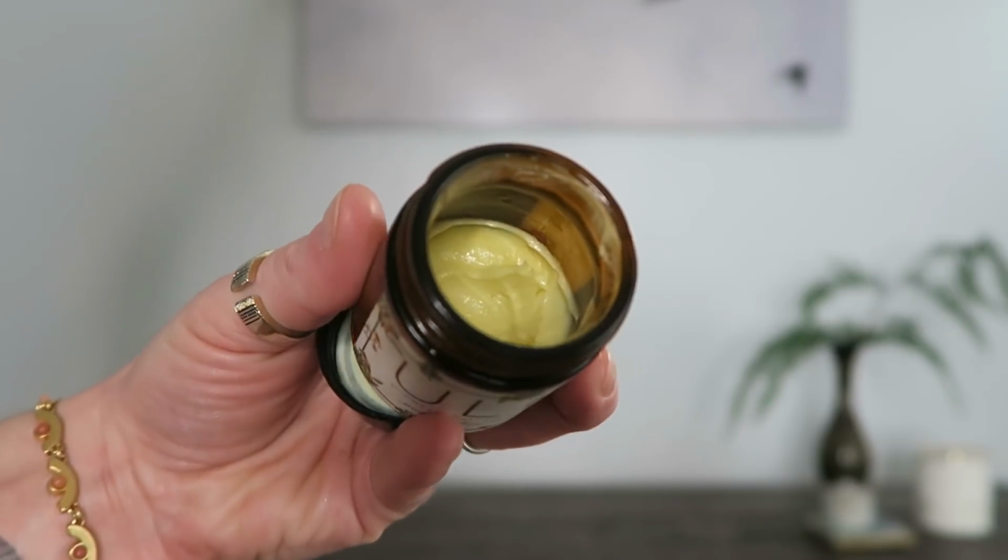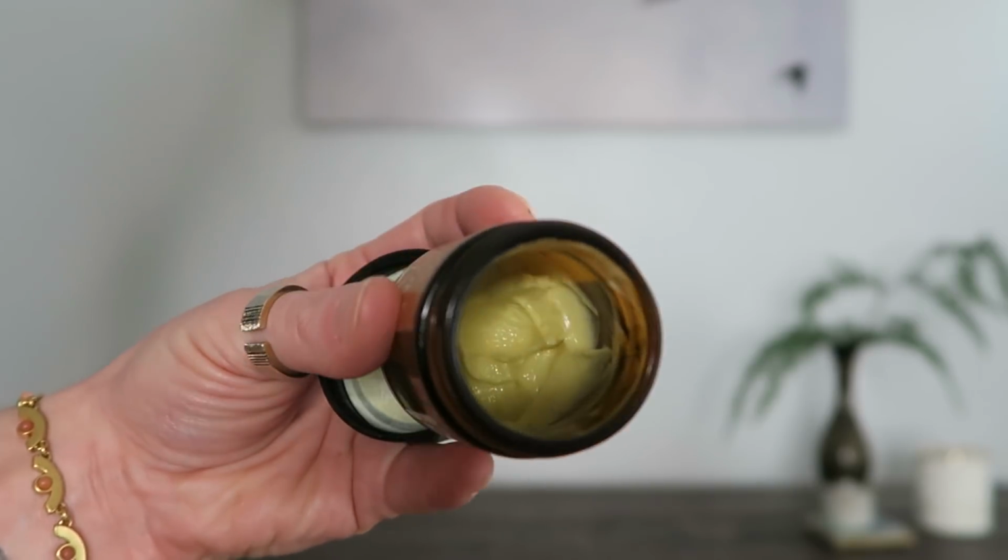This is packed full of great ingredients. It's Manuka honey. It is another one of those super good smelling skincare items. The texture of it as well as the experience of putting it on is very soothing, and it does have that nice chai sort of spicy, warm scent to it.